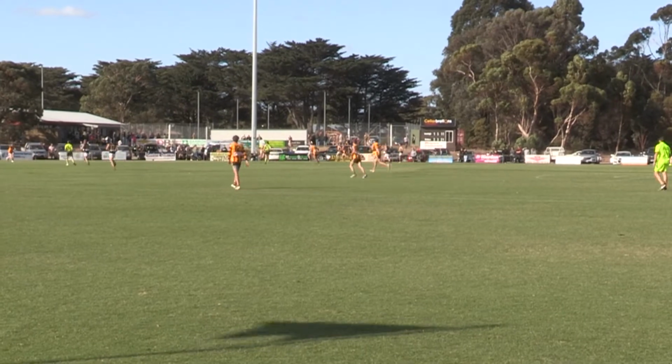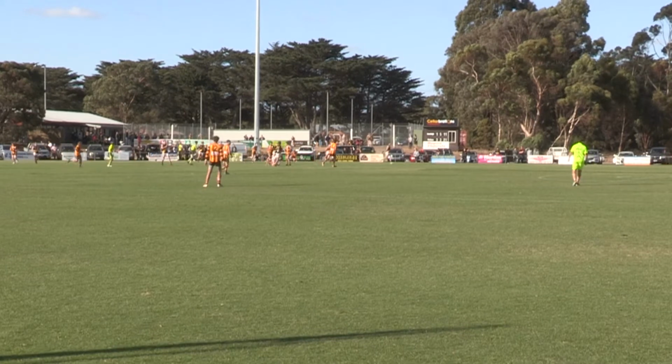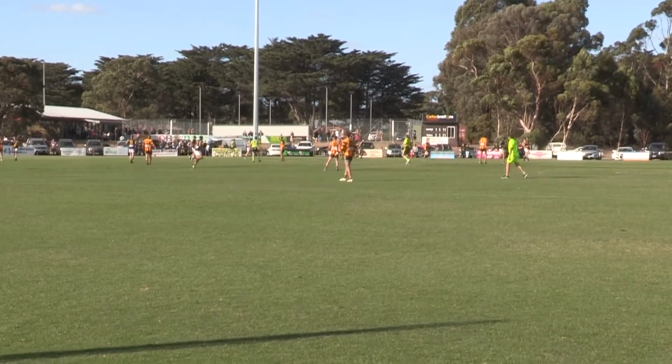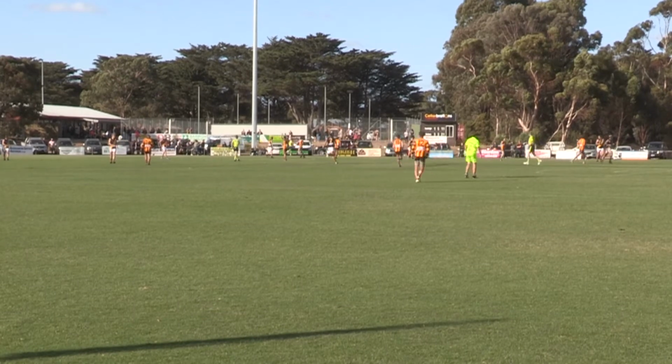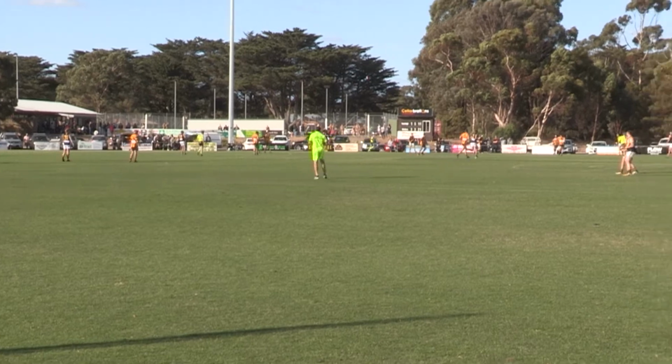He's got some support though. Now the ball comes back inboard. And it's turned over. Lucky not to get a down the ground free kick there. And it's Spiller at centre-half back for Bannockburn. They're 3-3-21. They lead Inverleigh 1-5-11, 10.5 played, second term.